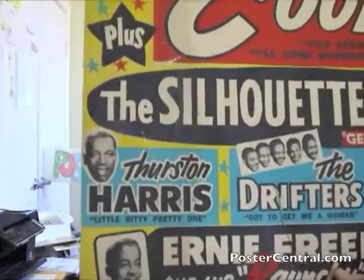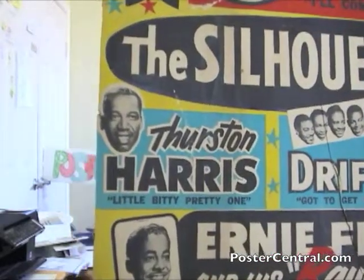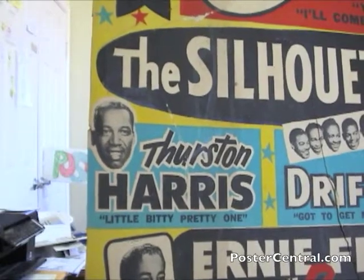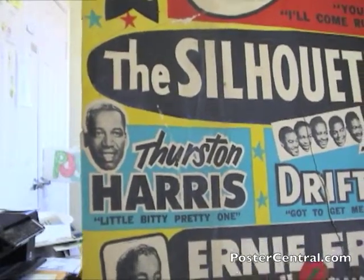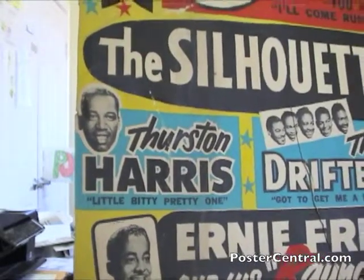Okay, over to this side of the poster now. You see we have Thurston Harris there with Little Bitty Pretty One, and his picture, see that? That was top 10, both pop and R&B, so that's pretty cool. And that was Thurston's only hit record. So it's very, very catchy, very familiar, but it's too bad he couldn't follow that up with another hit.